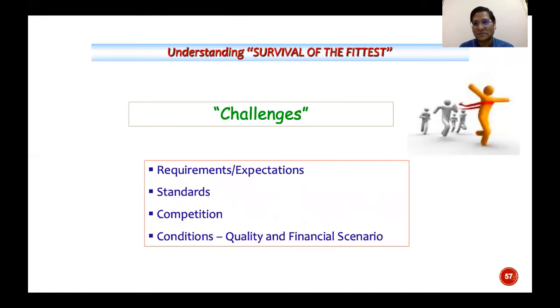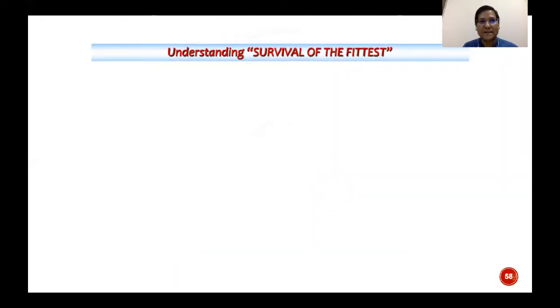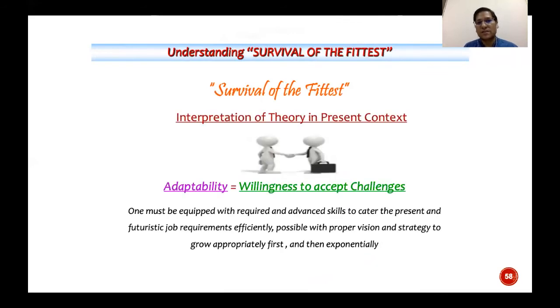Good quality. So earlier, in the beginning, you say a good method is the quality. Now I say a good method developed within the time frame is better quality. So conditions, quality, financial scenario keep changing. Keep changing. So survival of the fittest, in short, this is the interpretation from my side.